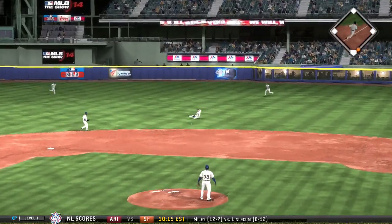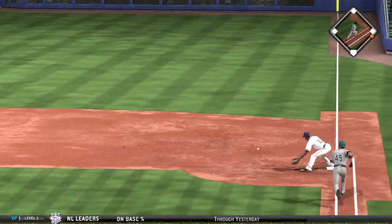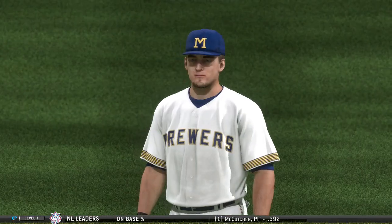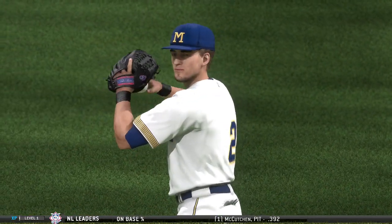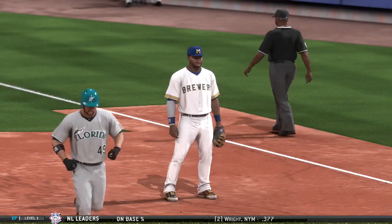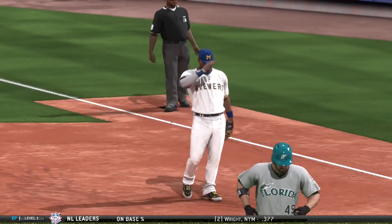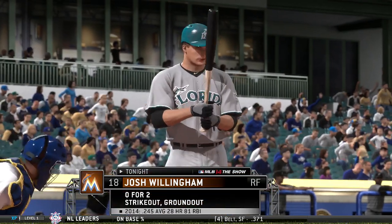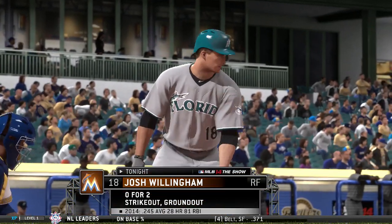Not surprisingly here, this is on the ground to the right side. Throw to first gets him, so the leadoff man's retired here to begin the 6th. Yeah, and it's kind of been one of those days. There haven't been too many balls hit hard, and even when they do hit one hard, it's an atom ball. One away in the inning, as that'll bring up Josh Willingham.